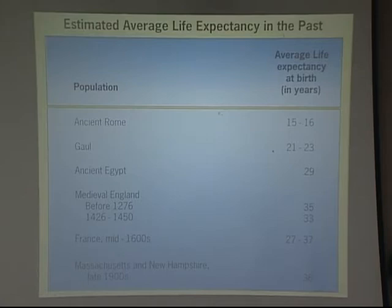And to put this in more contemporary terms, it's always impressed me to stop and think that the life expectancy at birth in Rome was 15 years because of the enormous infectious disease mortality, newborn mortality. In Egypt, 29 years. In England, 1426 to 1450, only 500 years ago, expected lifespan at birth was 33 years, less than half of what it is today. 1600s in France. And in Massachusetts, in the 1900s, it was 36 years. So in 100 years, our expectation of life at birth has more than doubled. What's going to happen in the next 100 years?